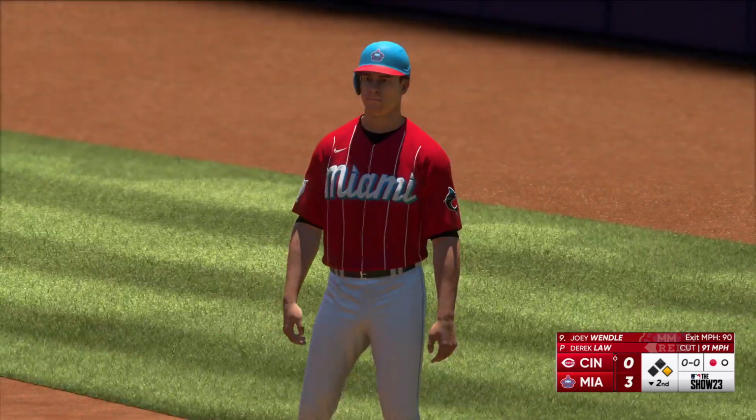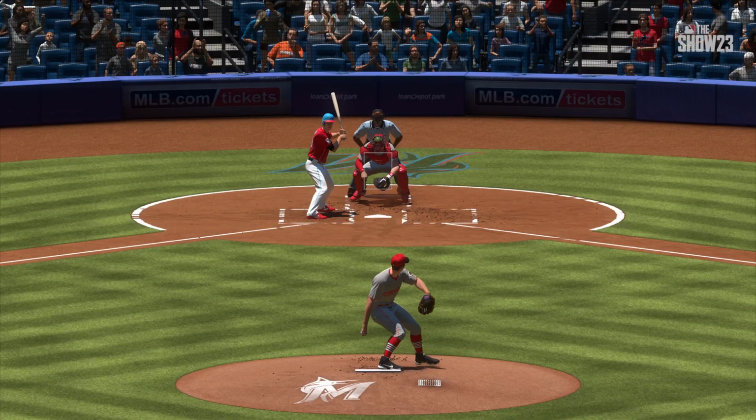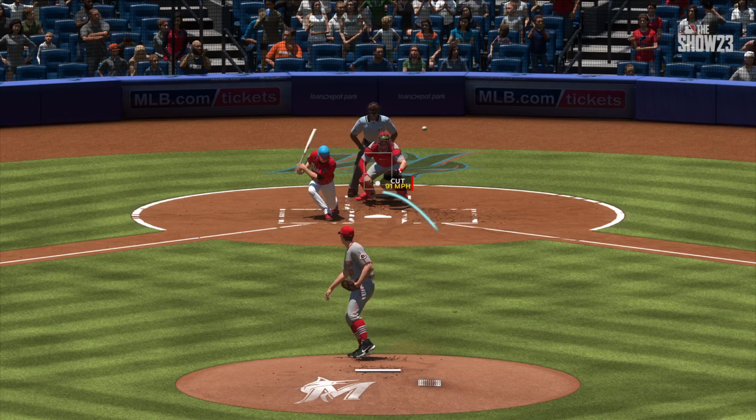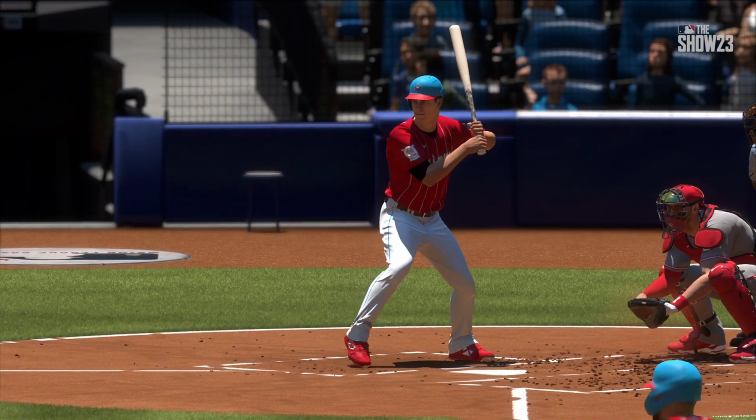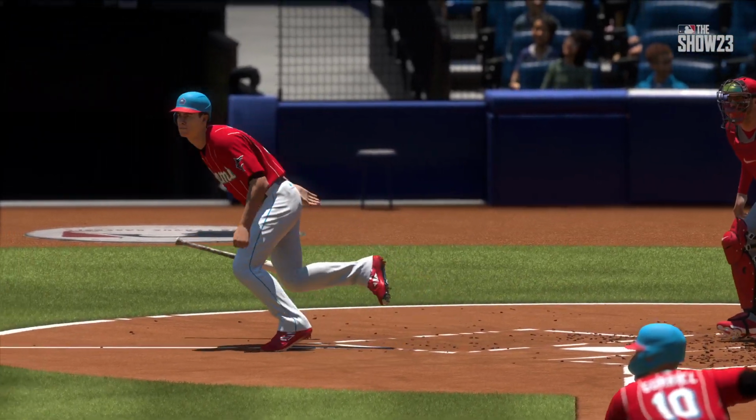Showed some really nice patience in that at bat. Worked himself into a good count. Just a very nice approach and swing right there to use the big part of the field. Everything was on time. He stayed balanced through the entire swing and just launched that one into center.